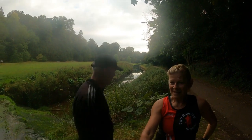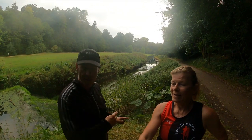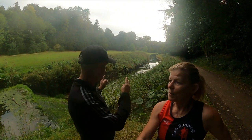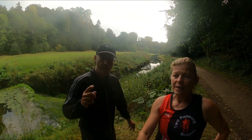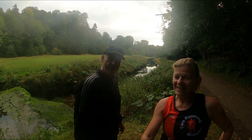Additional fun fact to you all, we have behind us the River Skell. Now near to the River Skell, when the Cistercian monks came here in the 12th century, there were six springs along the river and that's how they came up with the name of Fountains Abbey. I wasn't aware of that until this morning.